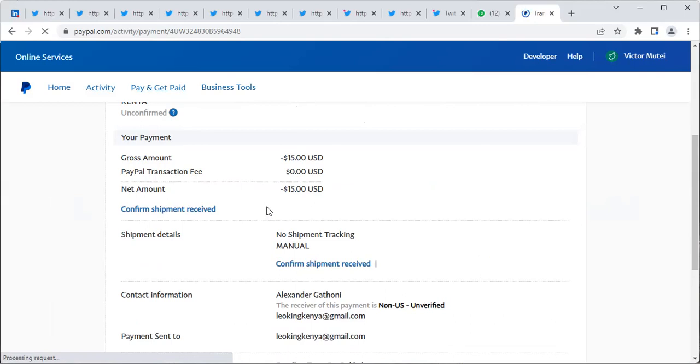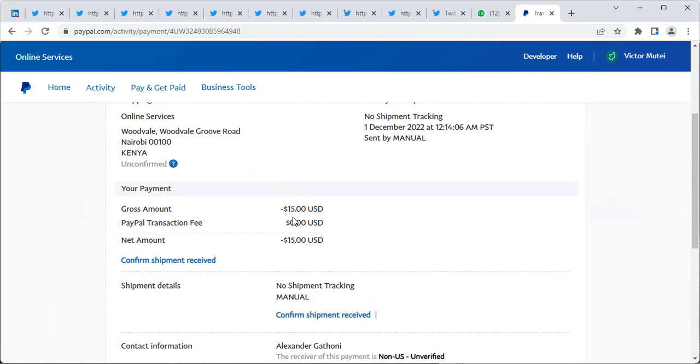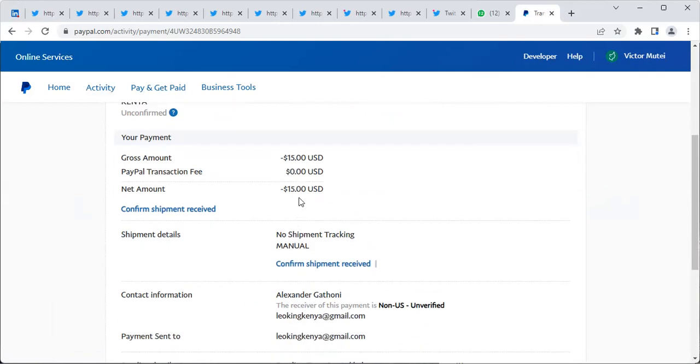I look for a button called confirm shipment received. So me as a sender, I have to say, okay PayPal, look here: I sent this money and I'm satisfied someone has delivered. Then I have to click on confirm shipment. When I say confirm shipment received, the money will reflect directly in the receiver's account.